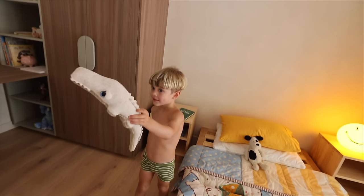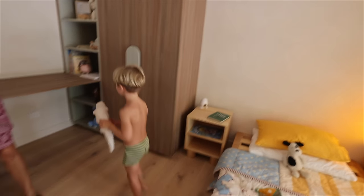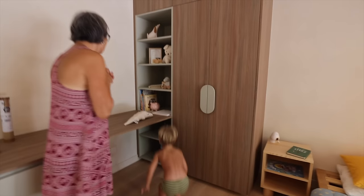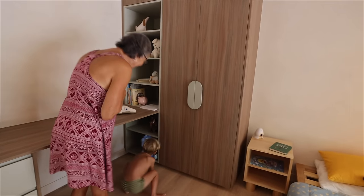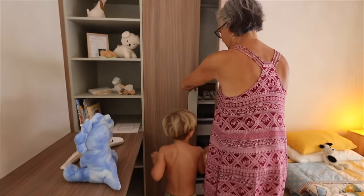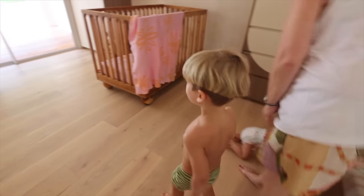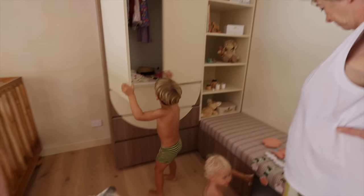Just no mattress yet. Oh, how cool, new presents. What is it? What is that? It's an alligator. That is a crocodile. Look, your car clothes. Want to check out Zim Zim's room? What's in here? This is probably her clothes.